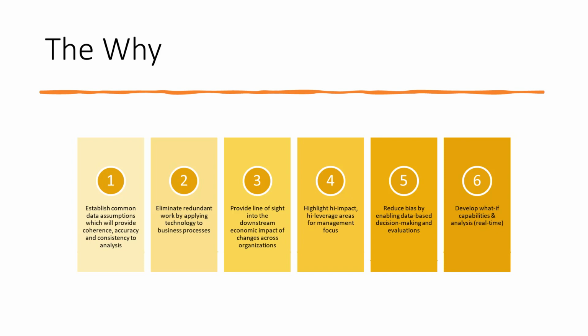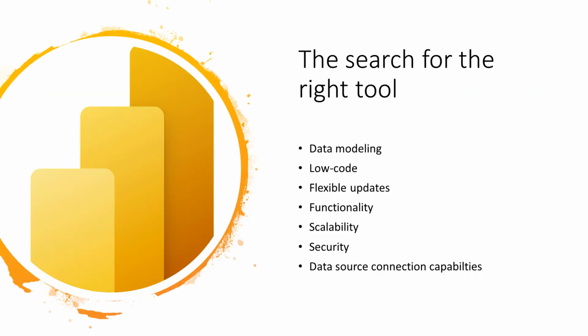So how did Power BI fit into this overall vision, and what ultimately was the deciding factor in you ending up going with it for your visualization tool? So one of the things, and it's the first bullet here, it's the data modeling because of the complexity.